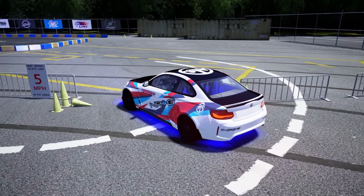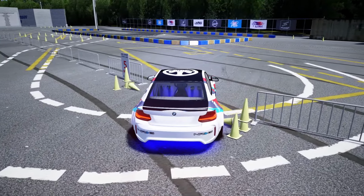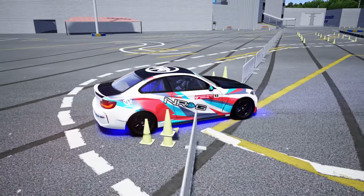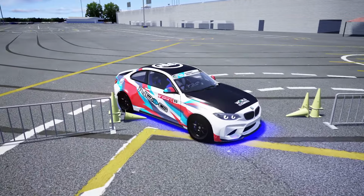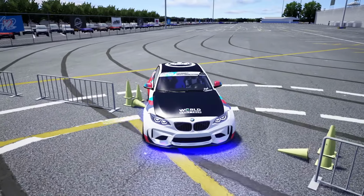Got a chance to drive all different kinds of them working as a BMW technician. This car's got a lot of exhaust pops, which are extremely loud and very fun. This has to be one of my favorite sounding cars. But the M2, the traditional style of BMW livery, you have the blue, the purple, and the red, just like any BMW race car would have.